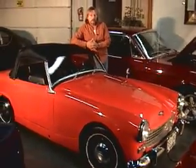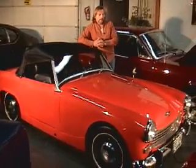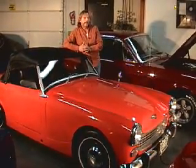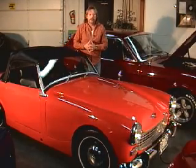I think the inserts in the seats have been recovered, and it's probably got a top that was done on the car somewhere down the road in the back. But it's pretty much been maintained. It was last inspected in the state that it came from, which is Colorado, in 2001 was the last time it actually seen some road time.